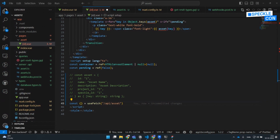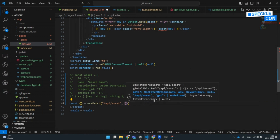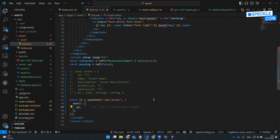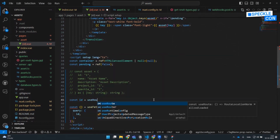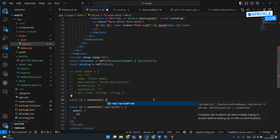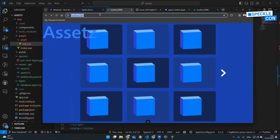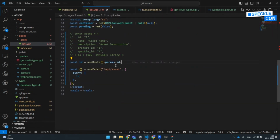So on my pages and then on asset index.vue, what we want to do is put here a query that says ID. And then ID will come also from Nuxt. We can say that const id equals useRoute().params.id. So this will just take this ID from the route. So when I click here, I want to get this to fetch from the database.